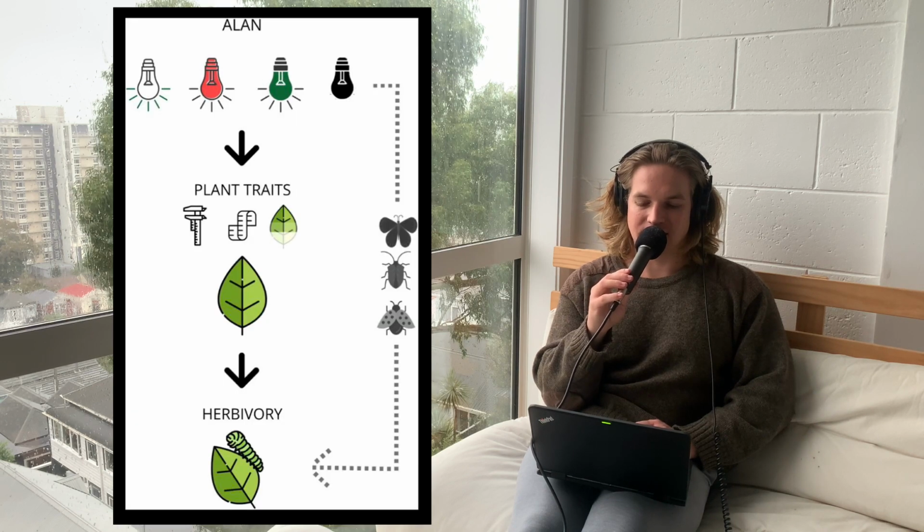So their methods, they exposed multiple plants, including blueberry and oak and a brassica, which is like, I don't remember which brassica it was in particular, but broccoli or a brassica, I believe. They exposed these plants to different light types, and these different light types impact how plants grow.